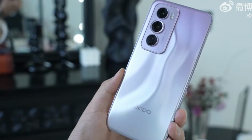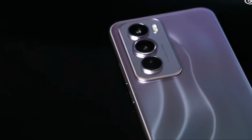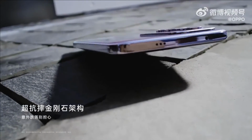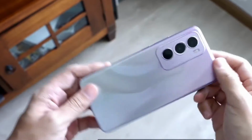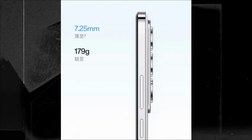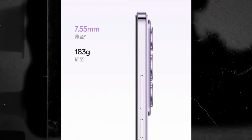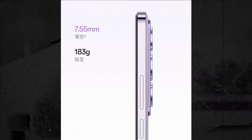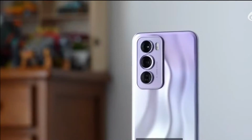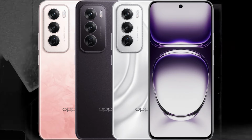The Oppo Reno 12 Pro features a stunning design with a glass front and back, and the phone's frame is made out of die-cast aluminum alloy, which withstands compression much better, helping to reduce damage if you drop your phone on a hard surface. The phone feels premium in hand with its curved edges and sleek finish. It measures 7.25mm thick and weighs 179 grams, while the Reno 12 Pro is a bit thicker and heavier at 7.55mm and 183 grams with IP65 water resistance. It comes in three colors: silver magic purple, ebony black, and champagne gold, which looks gorgeous.